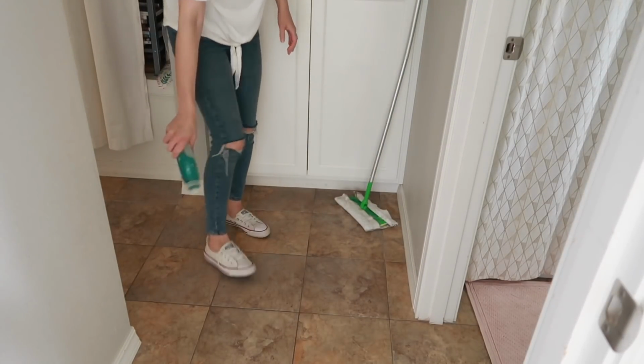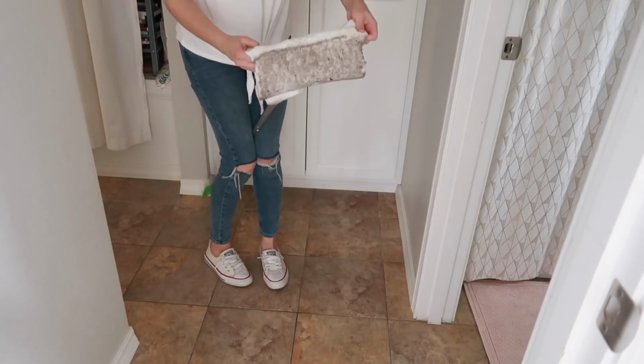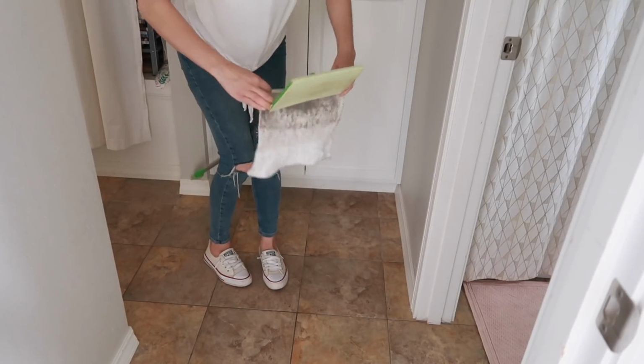And another thing I really like about these cleaners I've been using for a while now is that the floors dry really quickly, which is really nice because I don't have to not walk on the floor for a while. They evaporate very quickly.